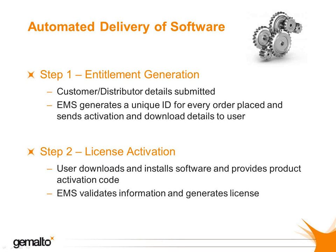So typically, whether you receive an email with a download link, or a web portal could be used, for example, for user registrations and activations. Your end users can enter their details. An entitlement is created with this information in the background automatically. Then they can be presented with a download button or link with the activation code. The EMS will validate this, and then a license can be generated and sent to them.